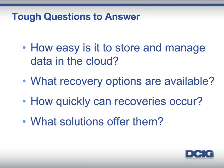manage it. So then the question is, what sort of solutions are available to you to really orchestrate this management and perform the backups to the cloud, then recover locally or remotely or in the cloud? These are some really tough questions that organizations need to answer even before they get serious about going down this path.